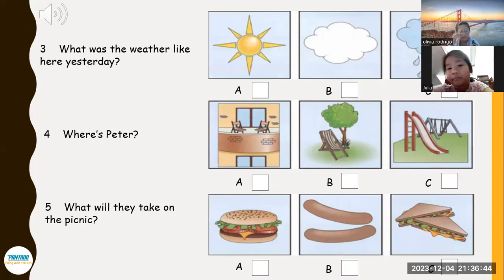Where's Peter? Where's your brother, Pat? I think he's playing outside. Is he in the garden? No, he isn't. He isn't on the balcony. I know. He went to the playground with his friends.